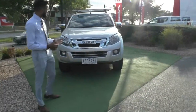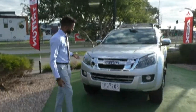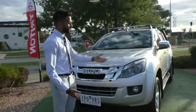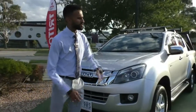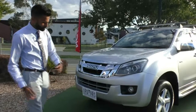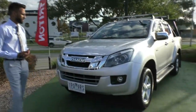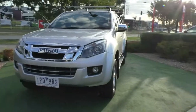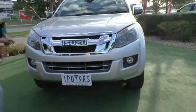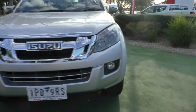Starting off at the front, I'm just going to show you how incredible this car looks just from the video itself. You can see this beautiful chrome grille in the front and those large projector headlights that give you plenty of visibility on the road. This car does also come with fog lights in case you do need the extra visibility in foggy conditions. And guys, the front of this car actually presents in really good condition. I can't see any touch-ups or anything at all.